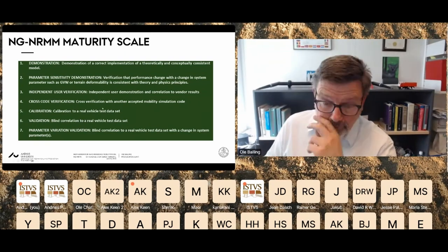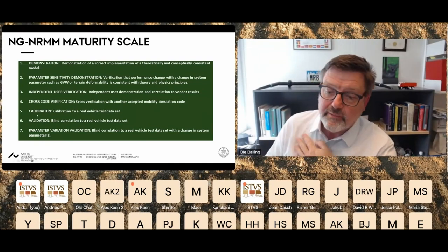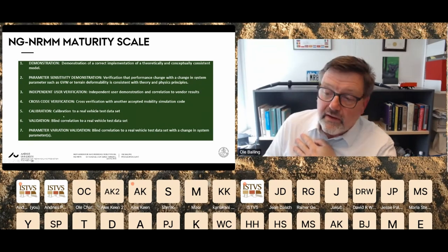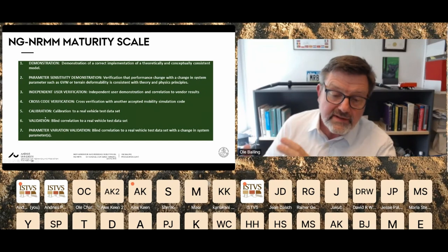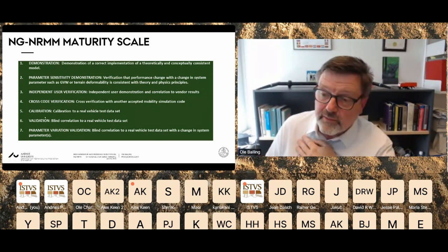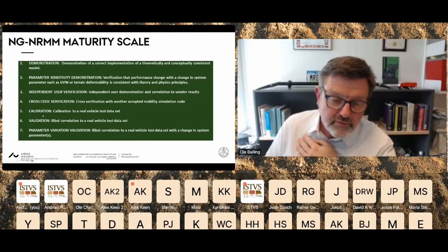Then we move into actually having real data. So that's the calibration part. Now we calibrate to real vehicle test data. For this, there can be things you need to set up and tune in your simulation model, and you allow yourself to have a few test data points to calibrate to. Then we move into the fun part, which is the validation part.